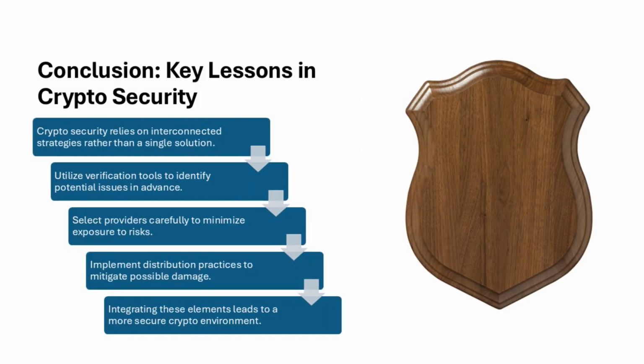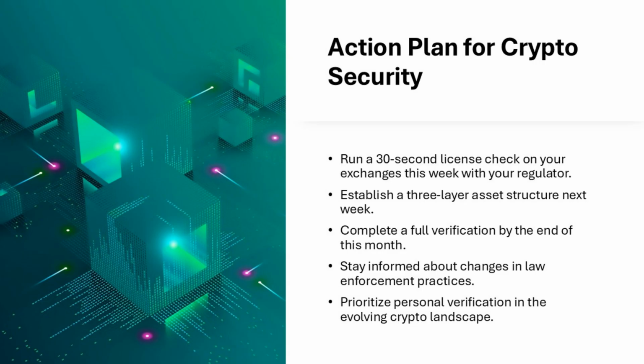Conclusion. The BitMEX case teaches us that crypto security isn't about one big solution. It's about connecting 3 essential elements: verification tools that spot problems early, careful provider selection that limits exposure, and distribution practices that contain potential damage. Here's your action plan. This week, run the 30-second license check on your exchanges. Next week, set up your 3-layer asset structure. By the end of the month, complete a full verification using the tools we covered today.